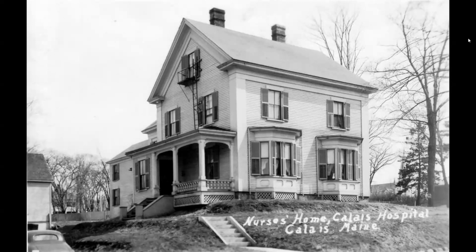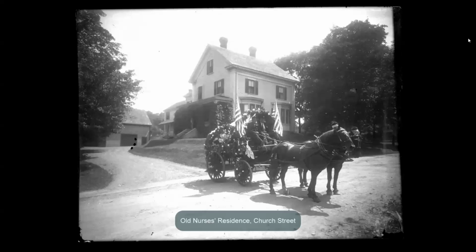This is the old nurse's residence, and here's the Congregational Church. It is on Church Street, across from the city building on the corner where the eye doctor's office is. It was an apartment house in the end, and it burned. I think we have an old picture of that too. Yeah, that's an older picture of it. And the barn is still there. That barn is still there.